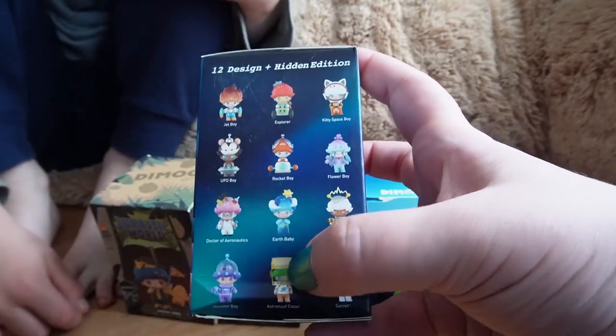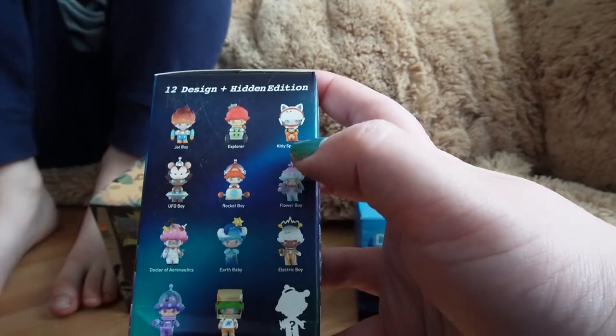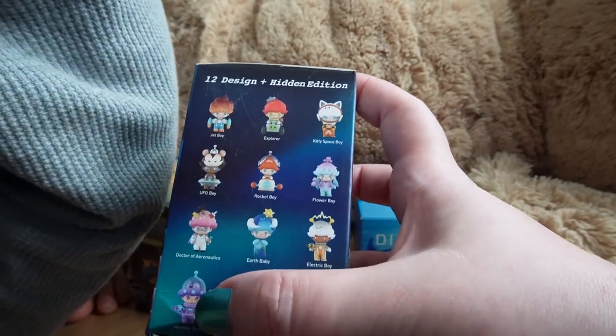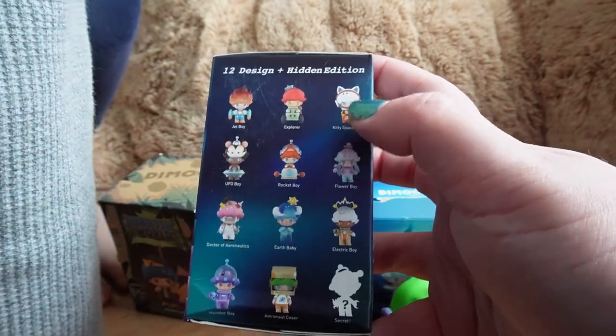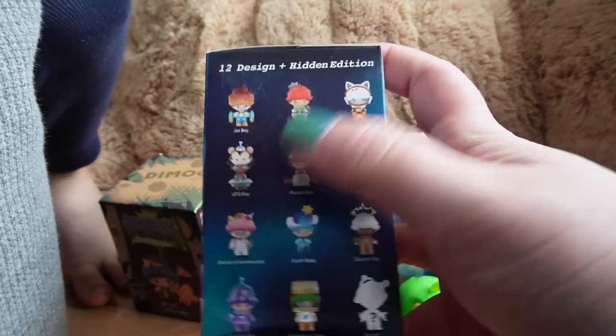For me, I have the Monster Boy one, and I have Flower Boy. What's the Monster Boy? Monster Boy down here, and then I have Flower Boy. I really want Kitty Space Boy. This one's my favorite. I really, really want to get it. But they're all cool.